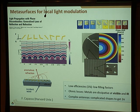But the other big, big problem with metals is that they have ohmic losses. Everybody here knows that metals have dissipation. And in particular, at visible and infrared, metals are really, really bad. This means if you do this with metals and you illuminate, they will heat. You will literally spend a lot of energy, and from the point of view of manipulating light, they are really, really bad.